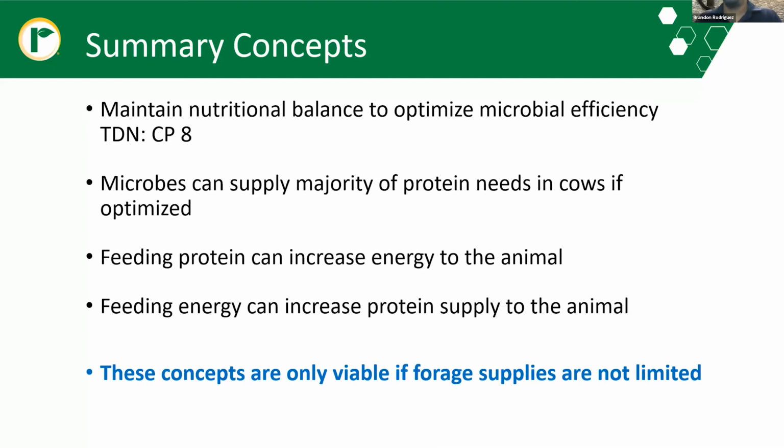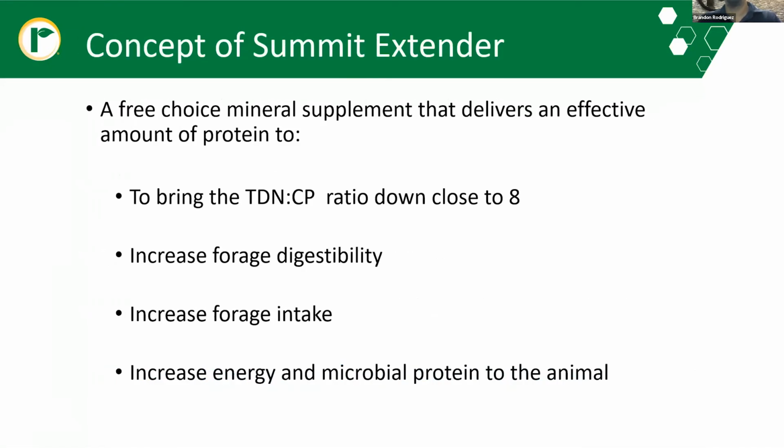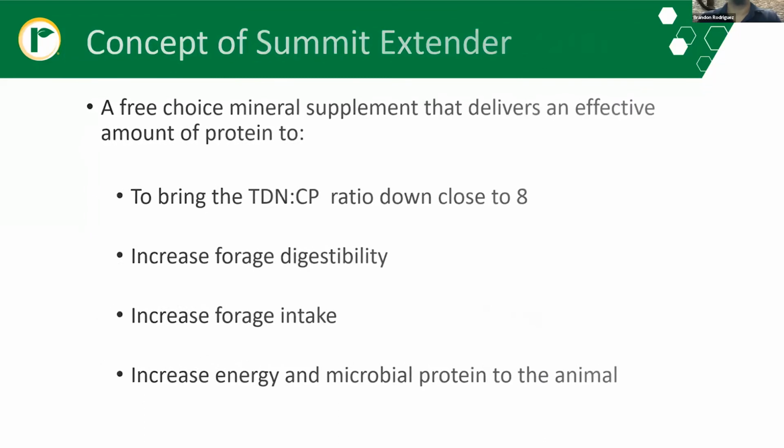I guess one caveat to all of this, and Jeff mentioned that on the last slide, is that these concepts are only viable if forage supplies are not limited, right? So if you have plenty of pasture to graze, if you have plenty of hay left for the year to feed, these concepts apply to you. If you're in a drought situation, if you're overstocking, these concepts don't necessarily apply to that situation.